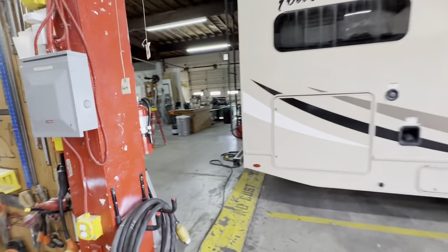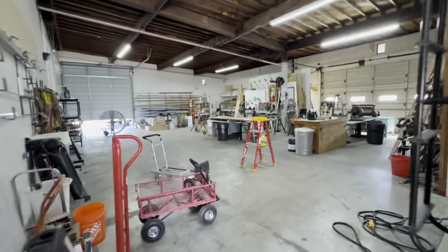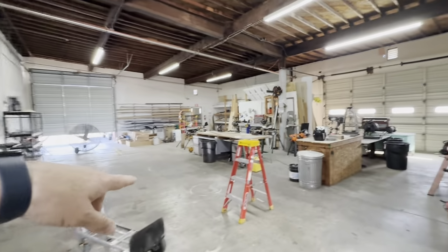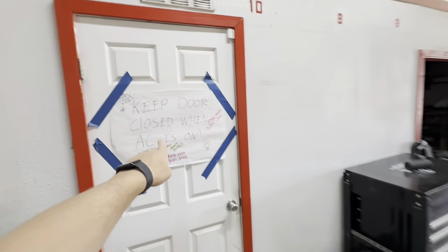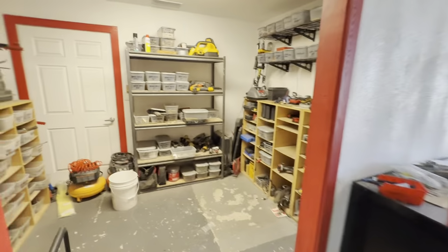We also got another tool room. So we got metal shop, wood shop, brakes, lathes, all kinds of fun stuff back here. Brake room, keep doors closed when the AC's on, right? Then we got a tool corral room.